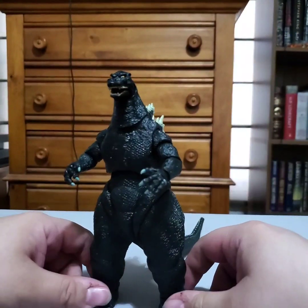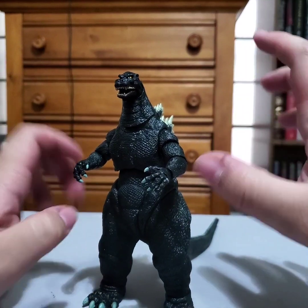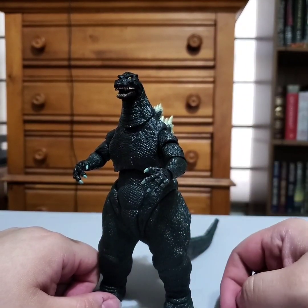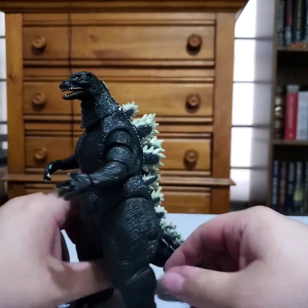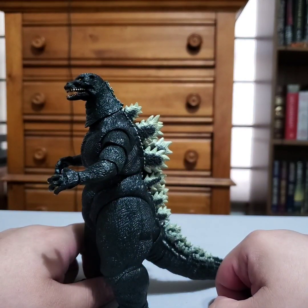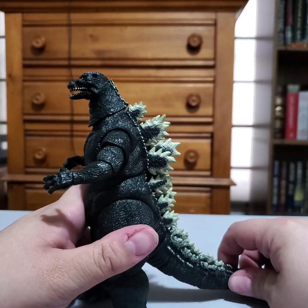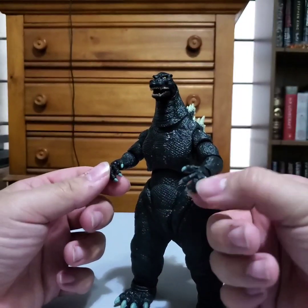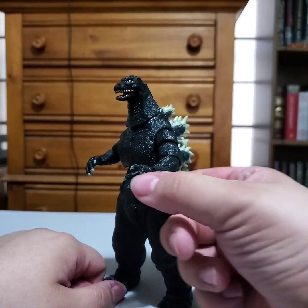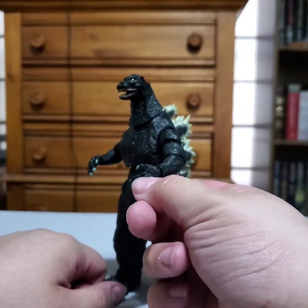One of my biggest things with the 80s, 90s Godzilla that I will say is a bit of a negative, he always had really big thighs. He's thick, especially from the front. But yeah, I like it. In terms of the Japanese Godzillas, I like this one. I like the original one. He does have finger articulation here, like a wrist joint and a kind of hand joint.